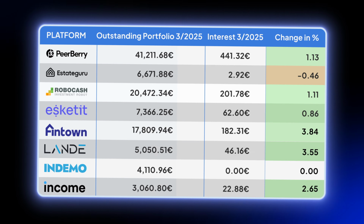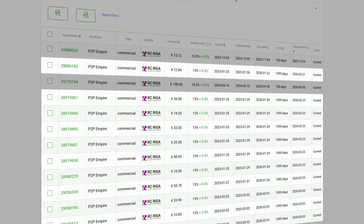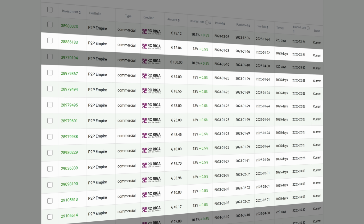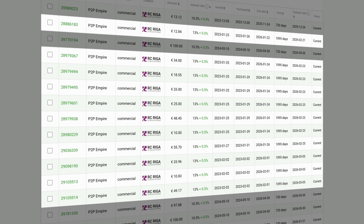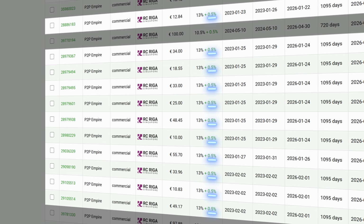On Robocash, I managed to redeploy most of my funds last month. Many of my loans generate a solid return. That's especially true for long-term loans in which I invested 2 years ago. The loyalty bonus of 0.5% is also a nice boost to increase the yield. While Robocash is likely the most boring platform, it's also one of the most stable ones with a flawless track record.